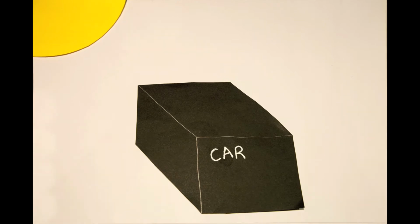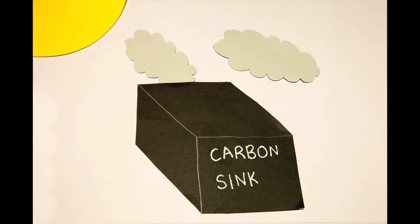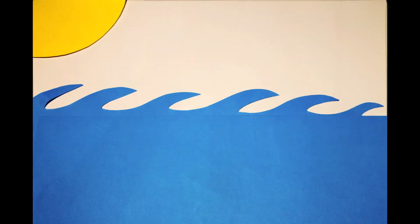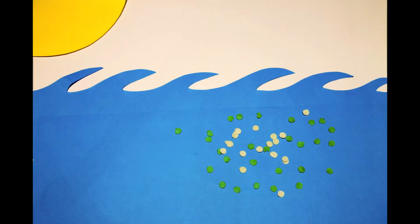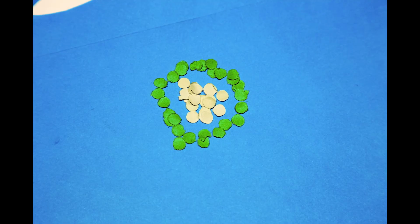Carbon sinks are natural systems in the Earth. They can help reduce carbon dioxide. A carbon sink absorbs more carbon than it releases. One major carbon sink is the ocean, which is a habitat for phytoplankton, and through the process of photosynthesis, it absorbs carbon dioxide to be locked into organic compounds.